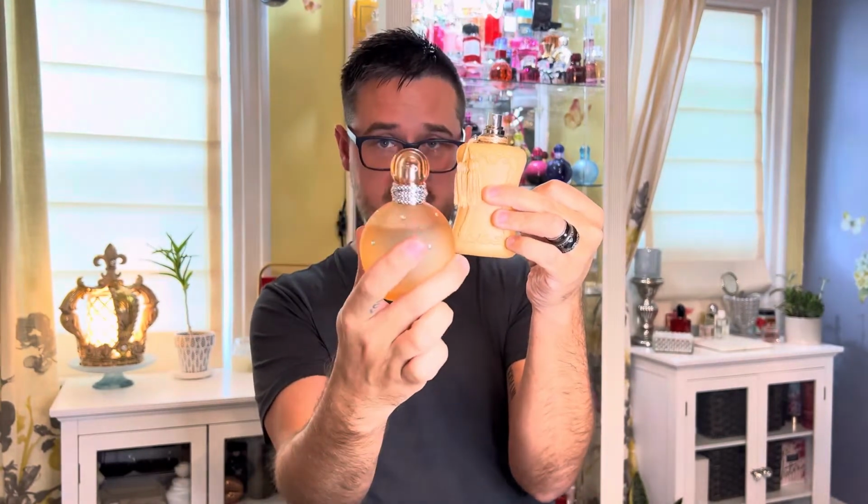And it's pretty. It's actually what I wished Naked Fantasy would have smelled like. The peach and the fuzzy navel, like peachy apricot. This is what it should have smelled like. Like, if these could have made a baby. This is actually a really cool blind buy. I'm glad I got this.